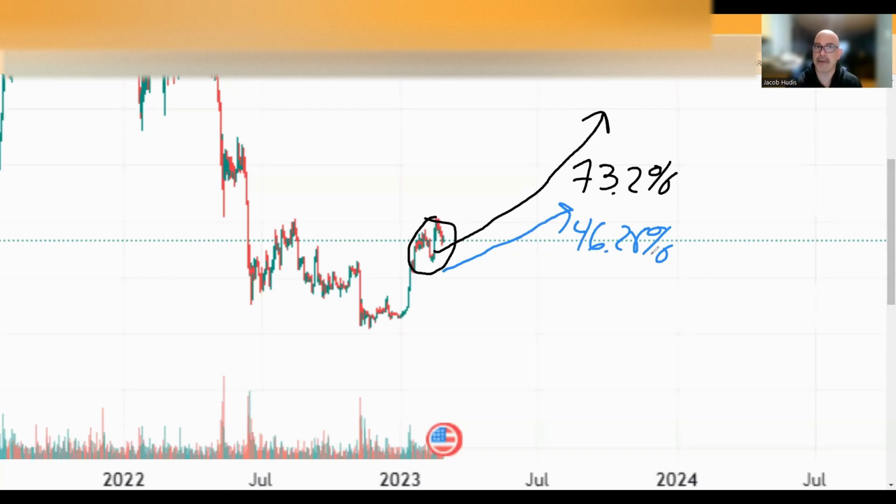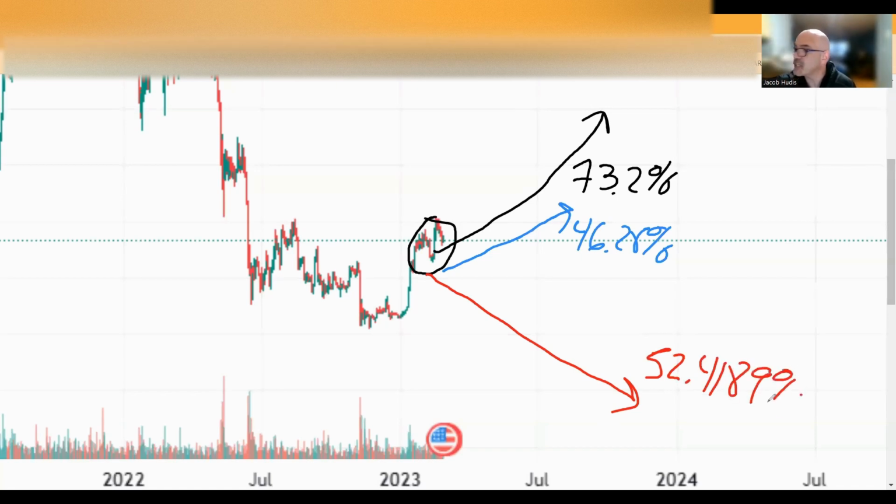Okay, now, unfortunately, there is also some possibility that we could get a hot fudge sundae with some nuts and a cherry on top. And if we got a hot fudge sundae, and that, I don't think that's going to happen, okay? But if that does happen, then we go like this. And there is my calculations, and I've been working on this for many months, there is a 52.4189% chance that this happens.